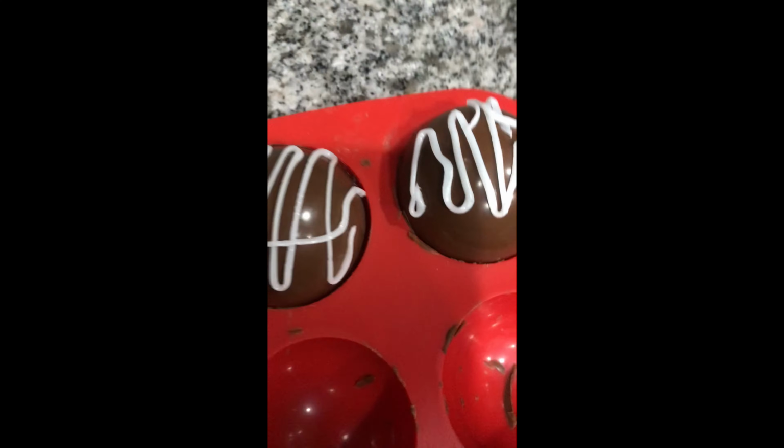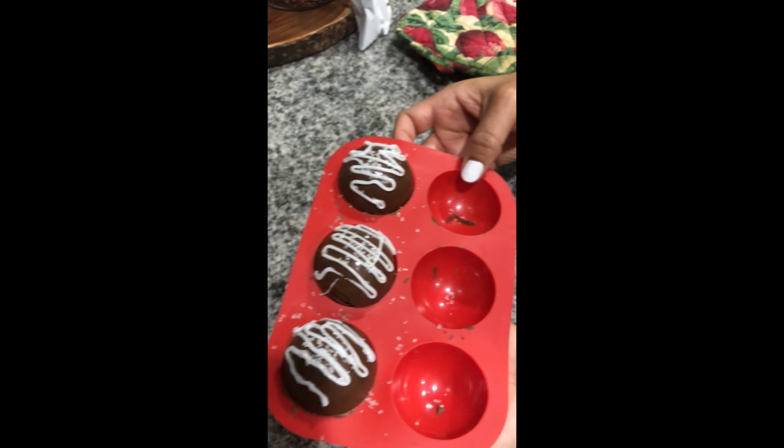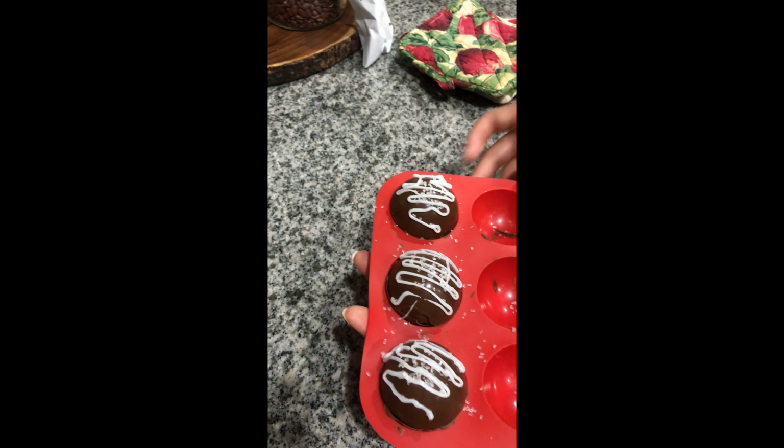Bria can't see. Comment who did the best: me, Mama, or Daddy. And now hold on, we gotta sprinkle some sugar crystals on it. You don't want sugar crystals? I do. We'll put them in the refrigerator until our milk is ready, and the white icing can solidify.